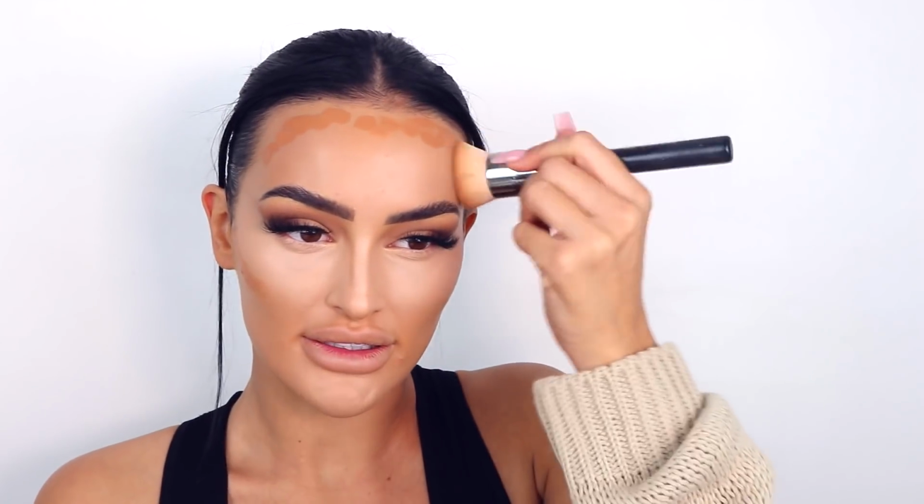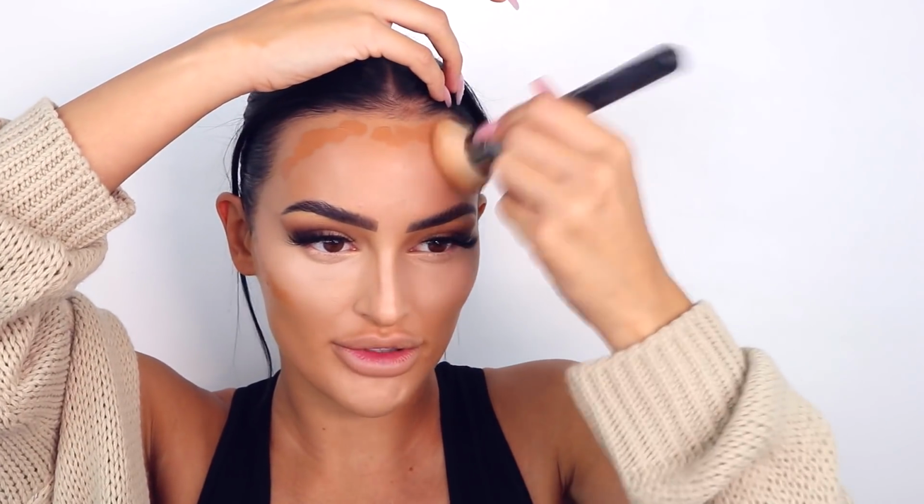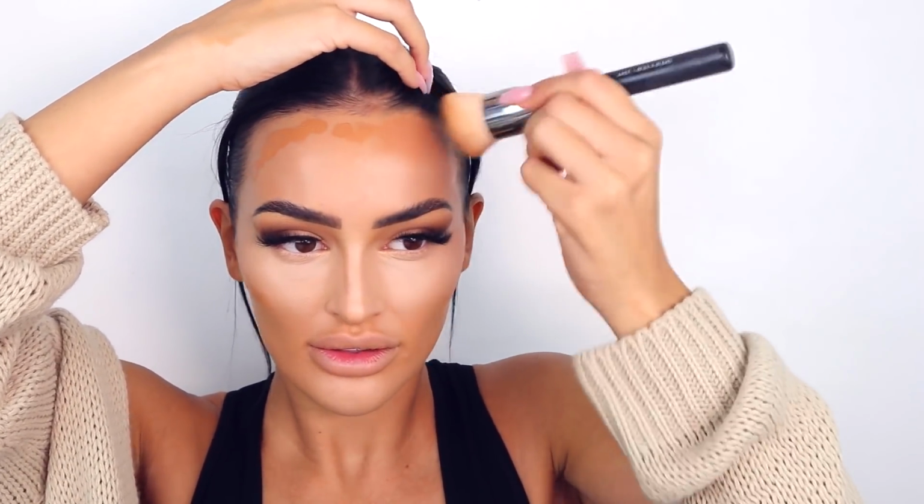I'm just going to take a flat kabuki brush and I'm just going to blend this in. It blends in literally so easy. And I've actually noticed with this new improved formula it doesn't dry down as fast as the other concealer, Defiant, which I like because then it gives you time to actually work with the product. I'm just going to go over it with my sponge.